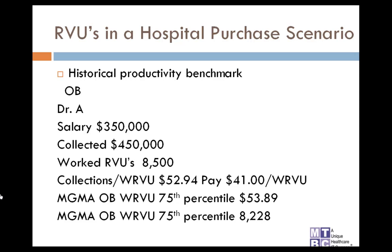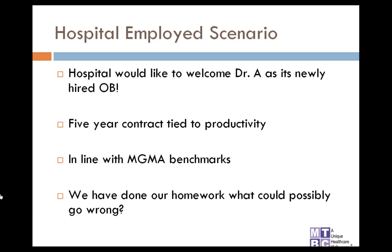They looked at historical information. They're comfortable with it, so no risk there. They looked at MGMA. Hey, right in the ballpark. Everything looks good to proceed. So the hospital puts out their little marketing thing in the paper: we'd like to welcome Dr. A, our newly hired OB. Everybody's excited. They changed the signs out in front of his office.